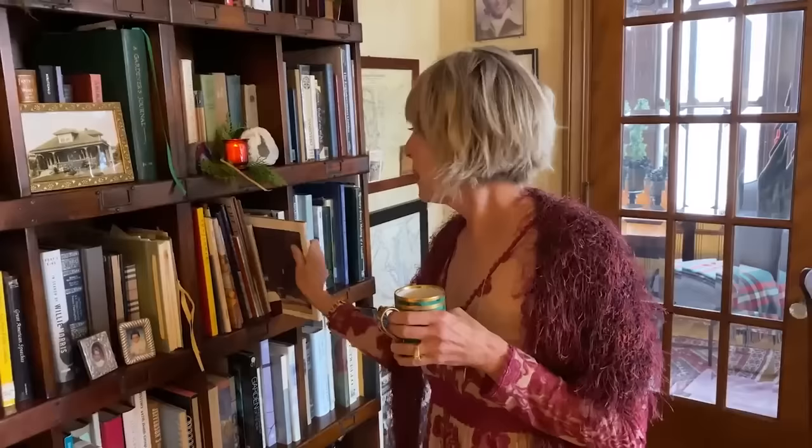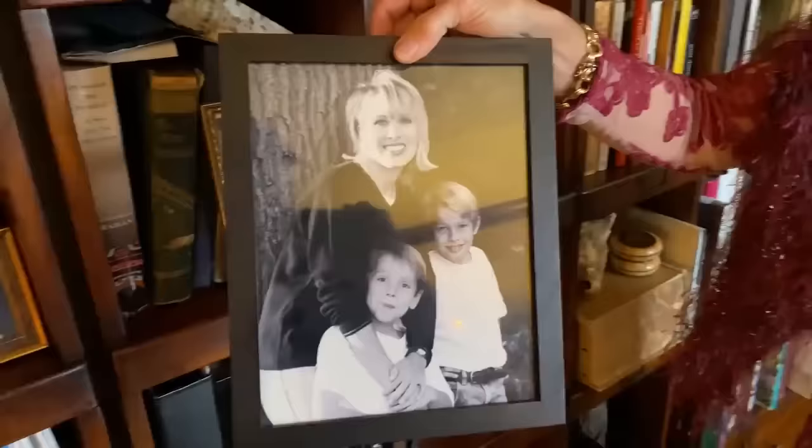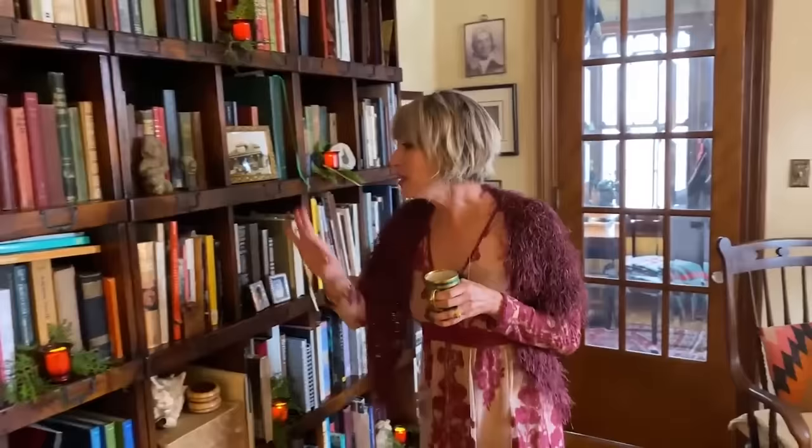Let me show you something else. This is my favorite picture of myself and my boys when they were little, right in front of our enormous oak tree in the front. So you can see another reason why when anything happens to that oak tree, I get so upset. It's not a very pretty picture frame. I need to change that out. But these are just some things that are really valuable to me.